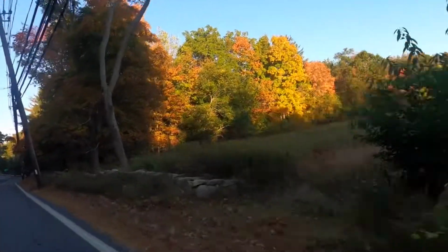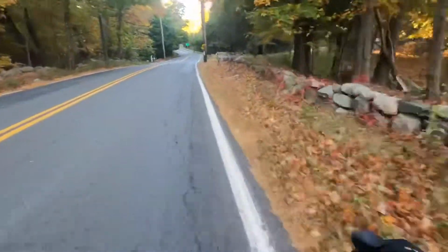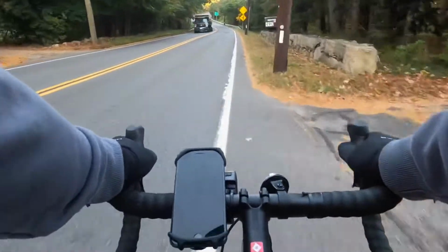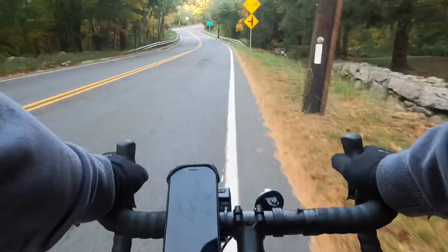So a little fog coming up over the morning. Beautiful day to show you some really cool foliage. So once we get back on the other side of Adams Farm, just about 7 or 8 miles, we'll show you some more of the foliage up there. You don't need to see me struggle up this hill here.